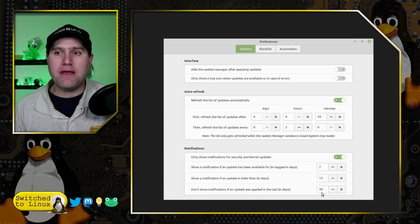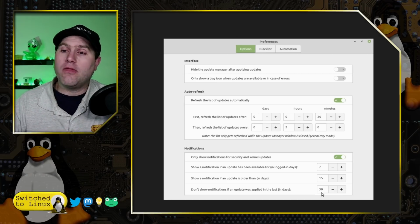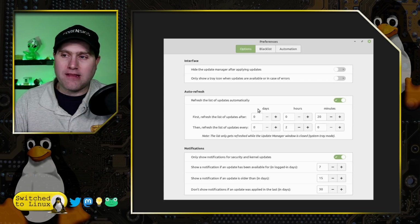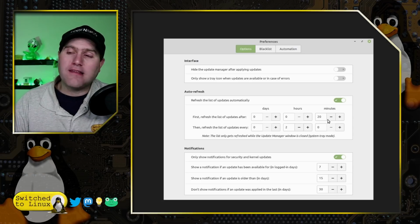So I think, in my opinion, this is an excellent compromise. So this is something we see. And then the auto refresh, this refreshes the list of updates. Do you want it to do? You can see it's trying to ping every 20 minutes. I think that's a little bit excessive. We don't need to be checking for updates every 20 minutes.